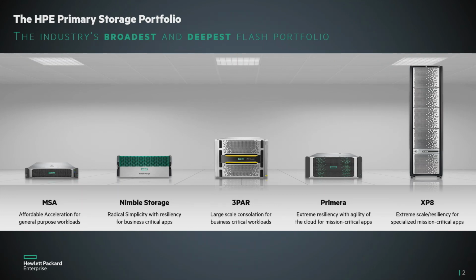The MSA down here, I think you all know the MSA. It's been in our portfolio for, Calvin, how many years do you think? Wow, long time. We don't even know how many years. But back in 99, probably before that. Right, it was designed by an all-Velociraptor team. Exactly.